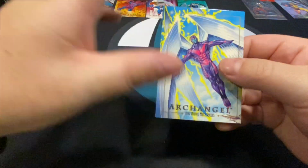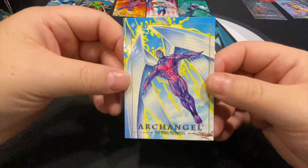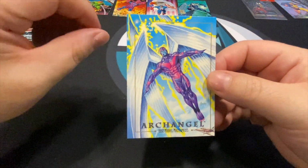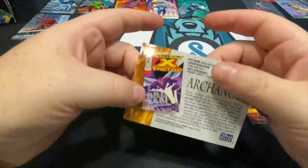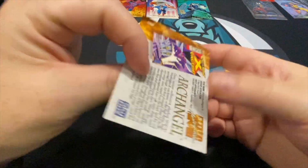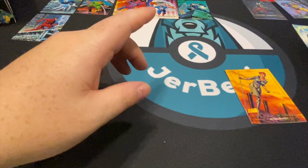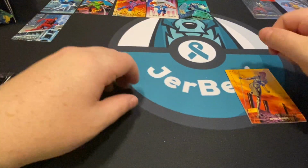There's Archangel. I had this card as a kid. It was my favorite card. I didn't get a lot of these packs, so the ones I did get, I had to pick my favorites. And this one, I remember I just stared at this card. They're visually extremely pleasing. So there's Archangel. He is an X-Men, Team Gold. So set him over here with our other X-Men.